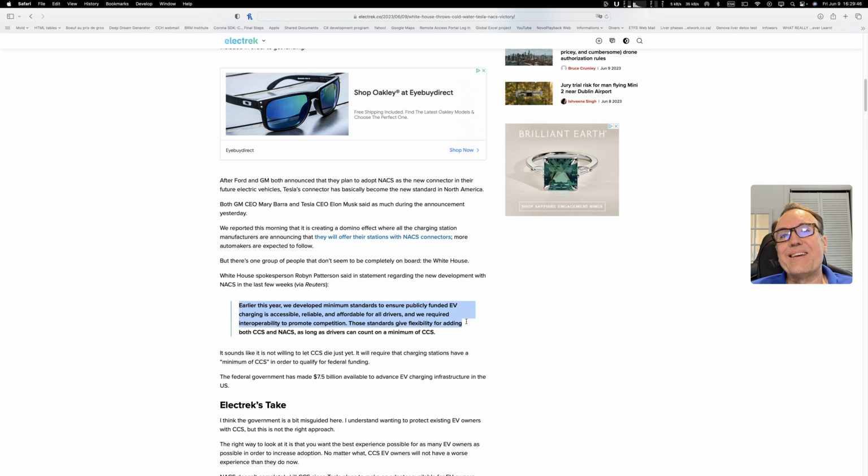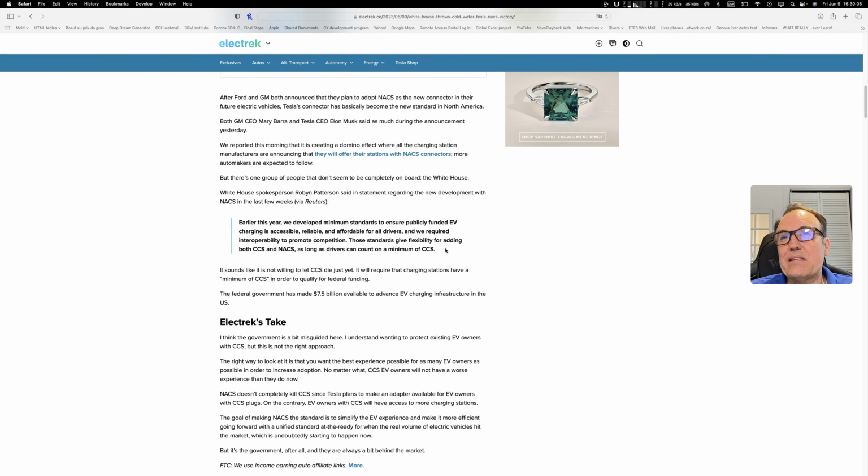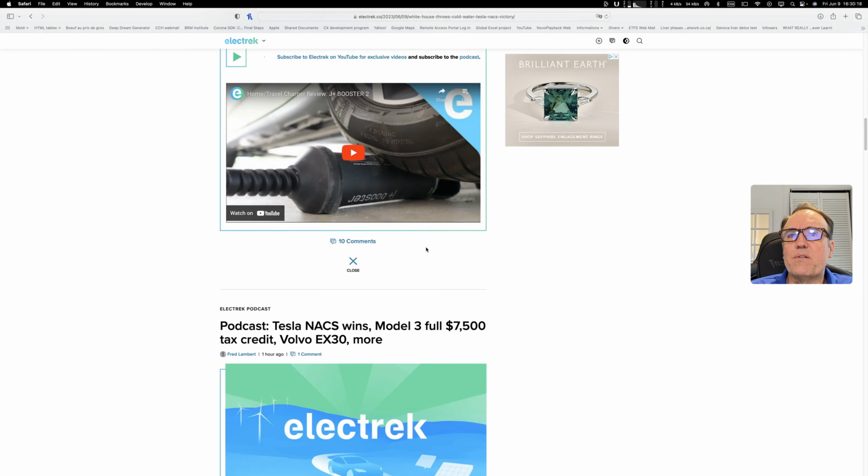Those standards give flexibility of adding both CCS and NACS as long as drivers can count on a minimum of CCS. Yeah, but okay, this is nice. The CCS, you can just use an adapter and then it should be fine. I don't know what is the matter here exactly.